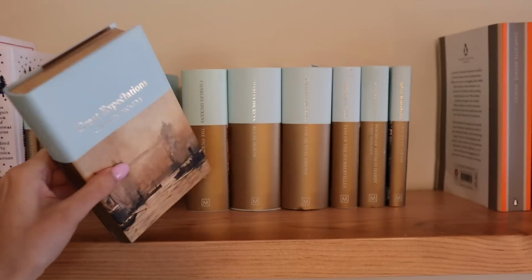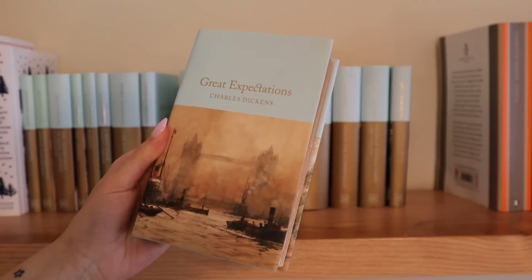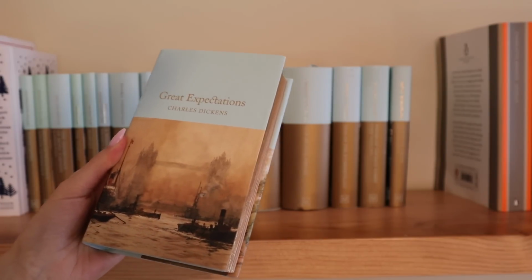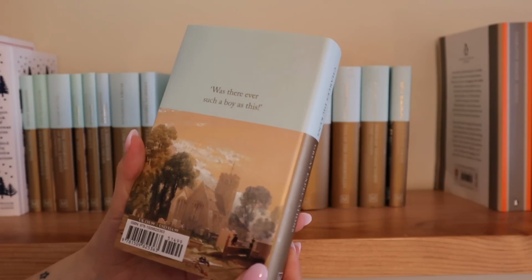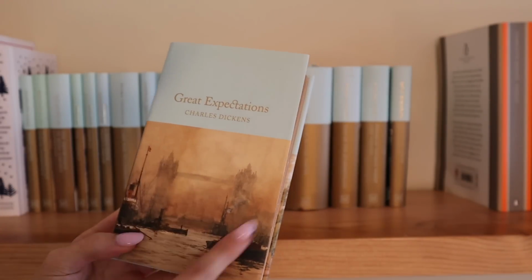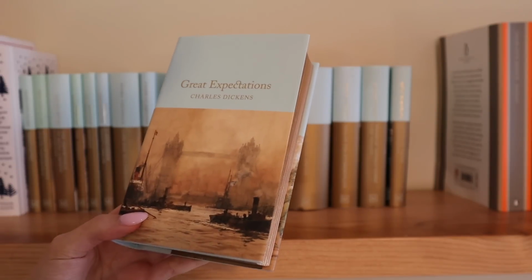Now we're hitting more of my Charles Dickens books. Now we have Great Expectations. Great Expectations is my favorite Charles Dickens novel, and if you are new to Dickens, I highly recommend starting with A Christmas Carol or Great Expectations. And then on the back we have "Was there ever such a boy as this?" Speaking of Pip, one of my favorite editions of it. I love that image. I love the colors and the tone, and I think it really suits the narrative really well.